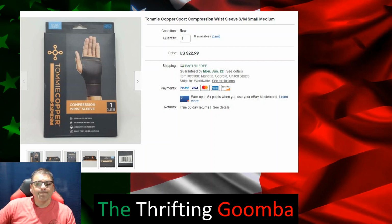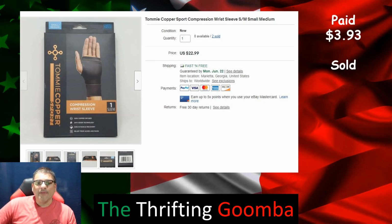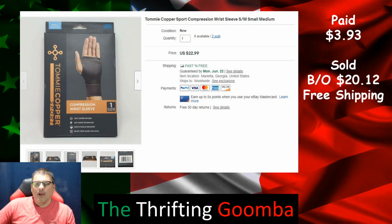Compression sleeves. Found 2 of these. Sold this one. Oh, it says 0 available. What do you mean? Another spoiler alert. These were a Walmart clearance item. I looked them up and said, you know what? Let's go ahead and get them. I paid $3.93. On this one, somebody was a watcher. I sent the best offer. $20.12. Free shipping. Boom.